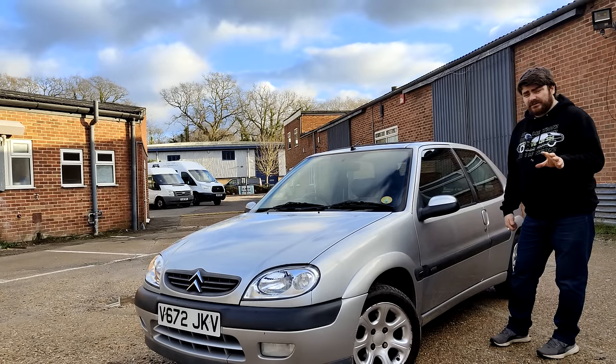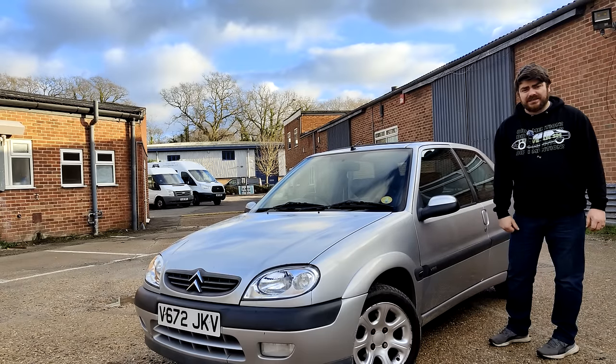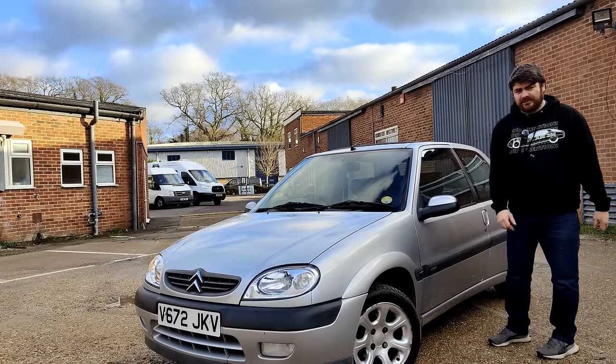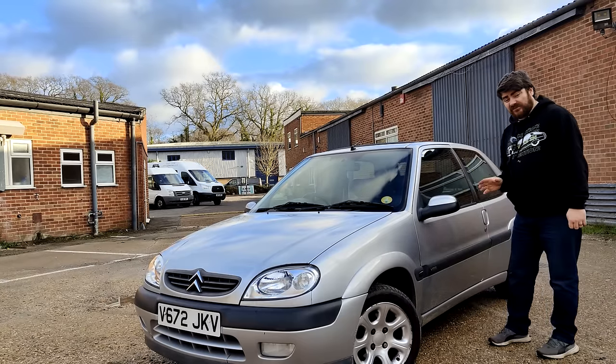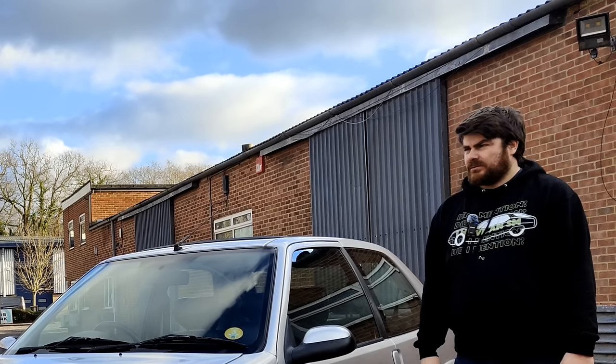Now, some of that popularity was down to the genius masterstroke Citroën also did with marketing and with offers, because you could get these cars cheap. And some of them came with free insurance. Not all of them. The VTS didn't often come with free insurance, but at the times it did, they tended to lose money. I wonder why.